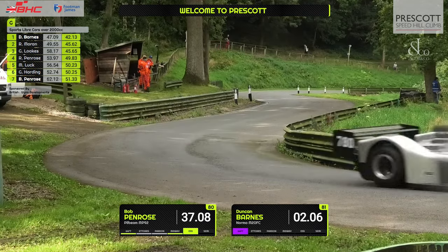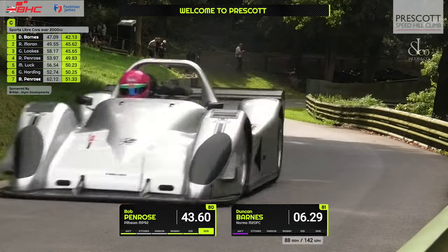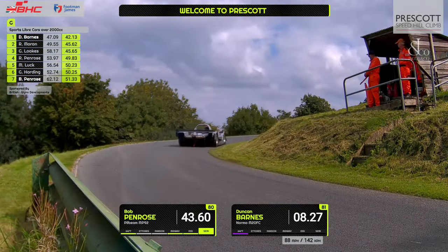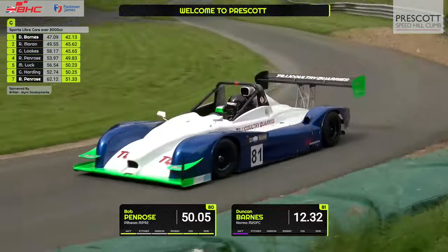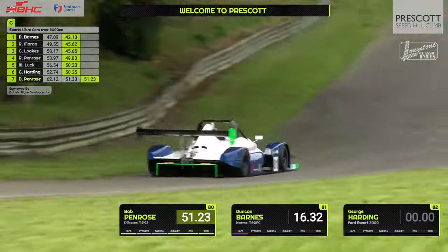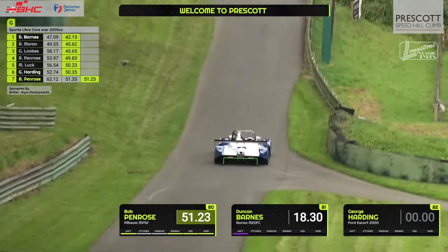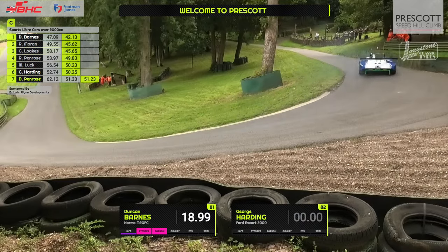And Duncan Barnes in the Norma M20 FC, which is essentially, you see him, but he's got the quickest cars on the European hills, the long hills in Europe. But we've got one here, and this has got a Honda Civic Type R engine, 2 liter, turbocharged, putting out about 550 horsepower. Yes, and you can hear it on the hill today.